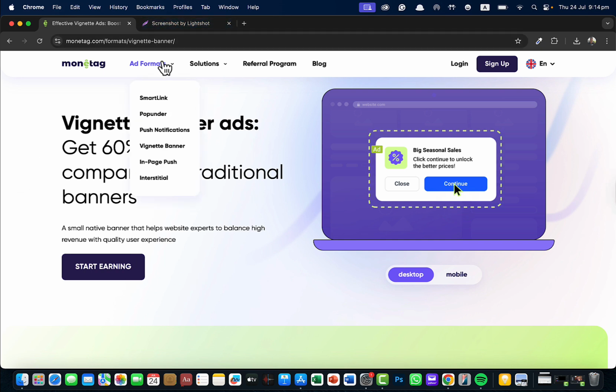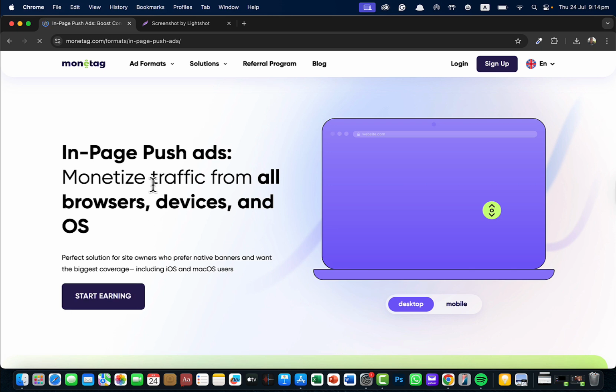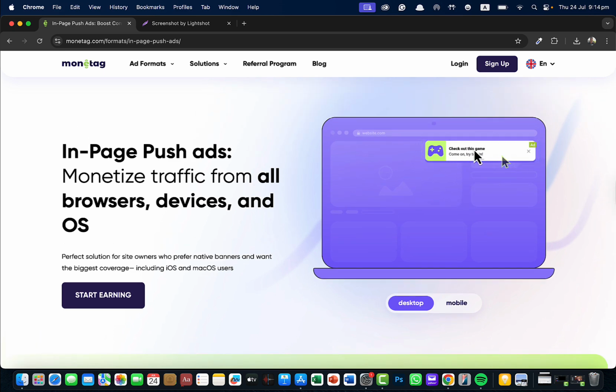Okay, and next off we have in-page push. This is a type of ad that you can monetize the traffic from all the browsers and devices. Can you see, this is how it might look on your website. This is a type of ad format that Monetag is gonna help set up on your website and start monetizing and start making money from your website and blog.